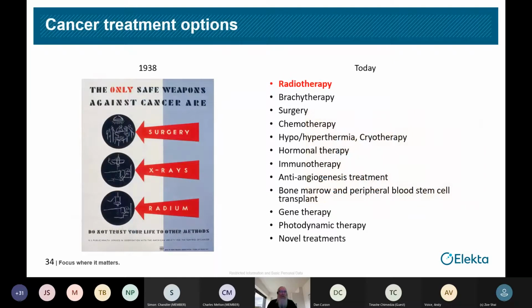And how do you treat cancer? Well, we've moved on a bit since that 1938 poster, but the majority is still surgery or chemotherapy. Everybody's heard of chemotherapy, where they give you drugs and you lose your hair and feel really ill, but it kills off the cancer. But actually, the majority of cancer treatments are radiotherapy, using radiation to treat the tumor, and that radiation is almost always generated from a particle accelerator.